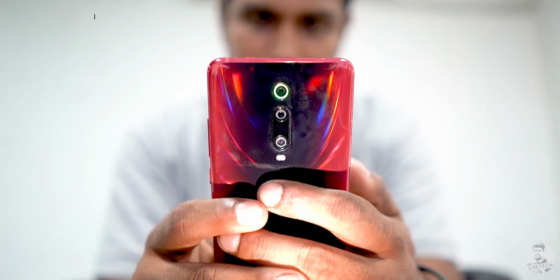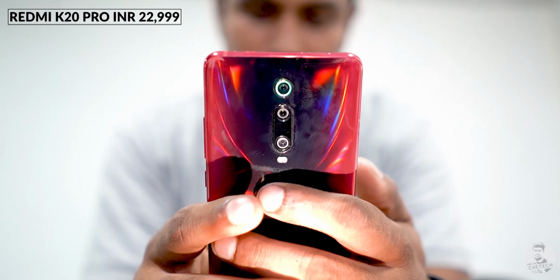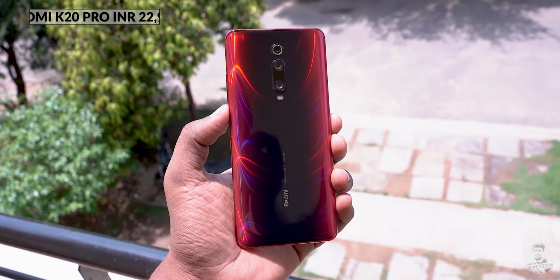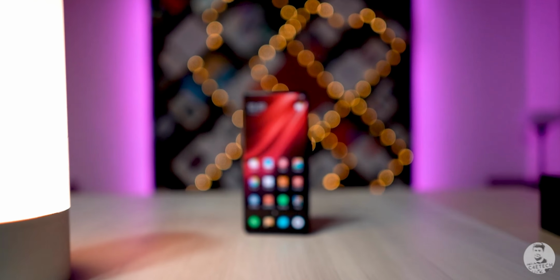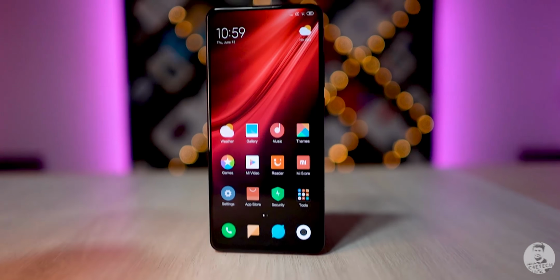Okay, we've seen enough about Samsung, so it's time for us to move from Samsung to a Chinese brand. Yes, it's Redmi. I'm sure a lot of you guys would have expected this phone on the list. The K20 Pro. Now this phone hasn't gotten any major price cuts, at least compared to what the S10 and the S10 Plus have gotten. But at 23,800, it is a steal.